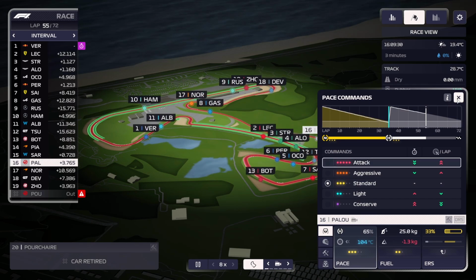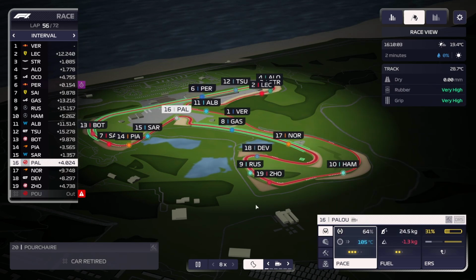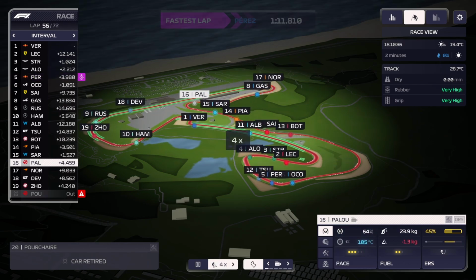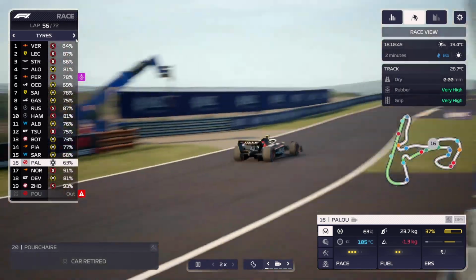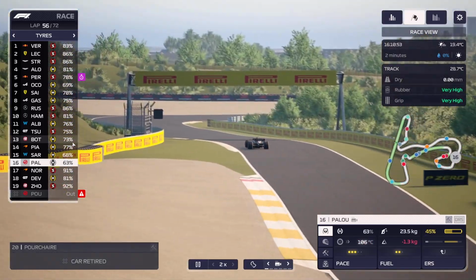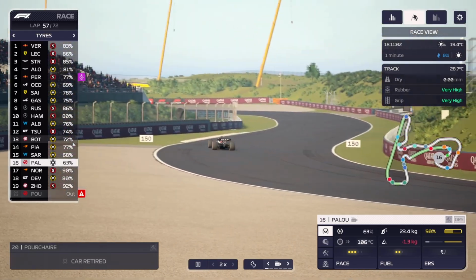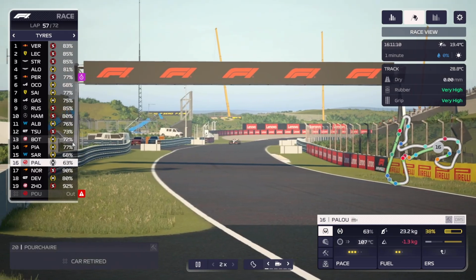All right, tire temperatures are down. Norris is super far behind us. What's everyone look like they're going to do here? The strategy. All right, I think everyone's done with their pit stops. I would assume so, because you only got to do less than 20 laps, so I think we're screwed.